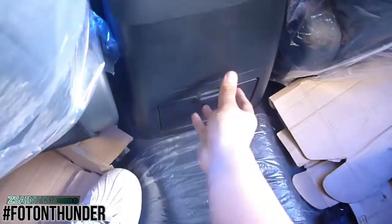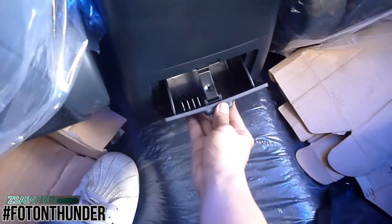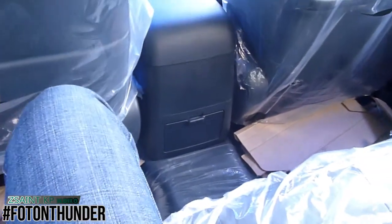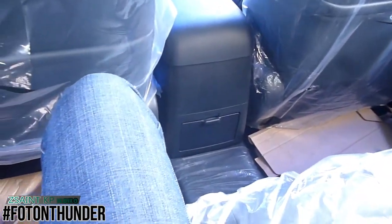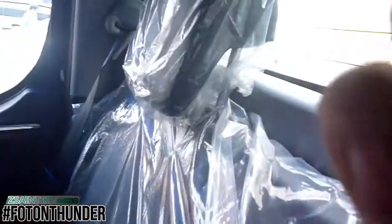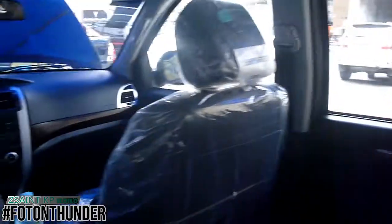At the back, you have your ashtray or little storage area depending on what you use it for. The seat base at the back can be flipped up to increase space to load more things in the interior. A toolkit and jack can be located underneath. There are adjustable headrests for both front and rear.